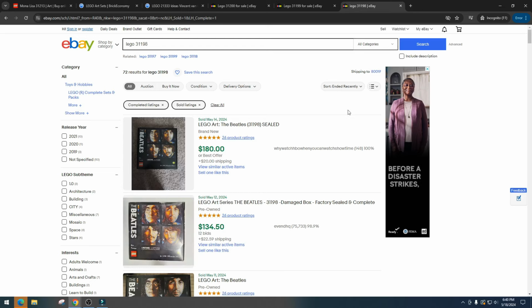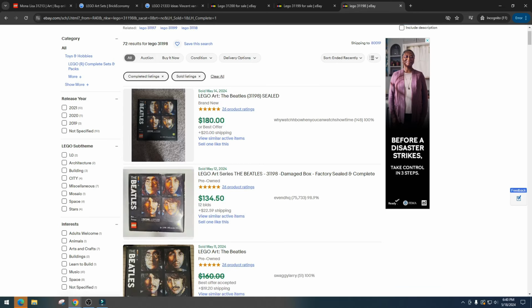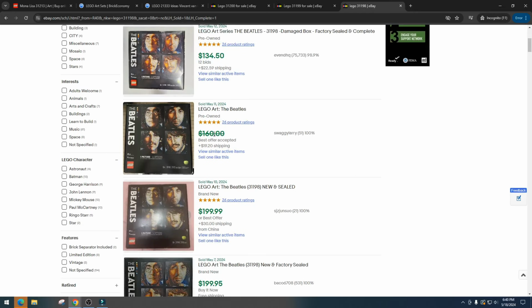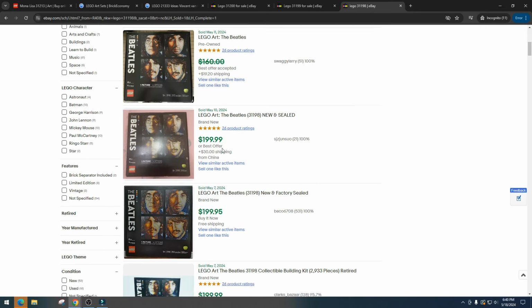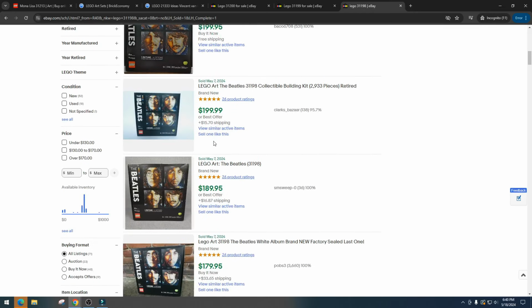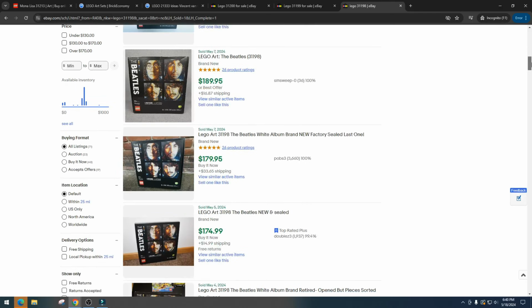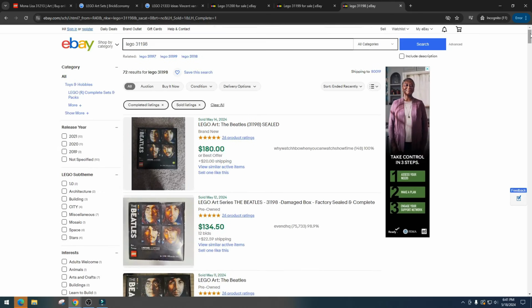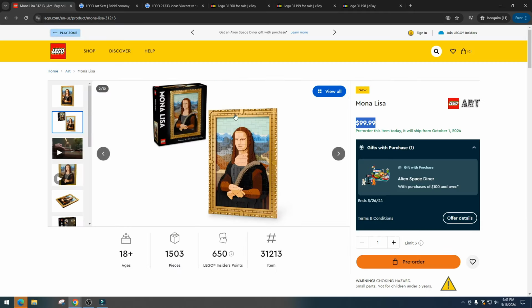Then we've got the Beatles set. This one did 180, which is shocking. 134 with 12 bids, a little less than 160 here, 199, 199. So I think Brick Economy is a little low on the Beatles set. Again, just look how much the Beatles earn every year. It's just an insane amount. They're extremely popular, so I definitely can see Brick Economy is wrong on this one. So yeah, I'd love to hear how you think this set will do in retirement.